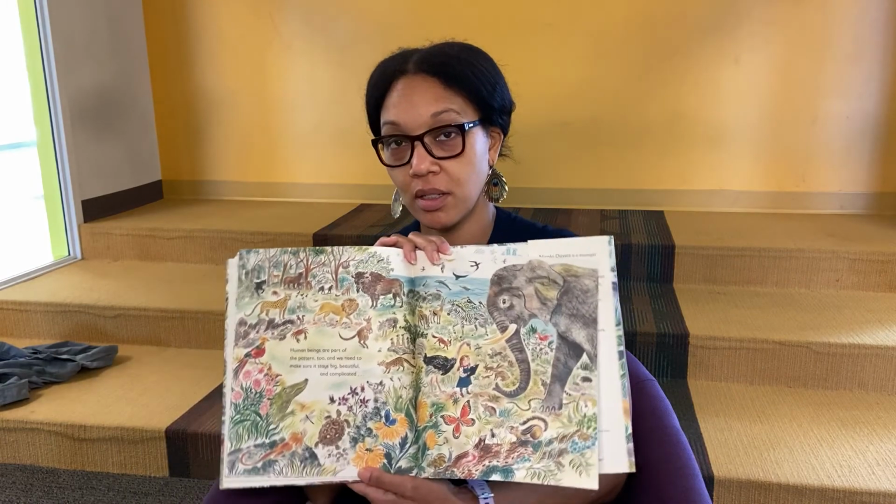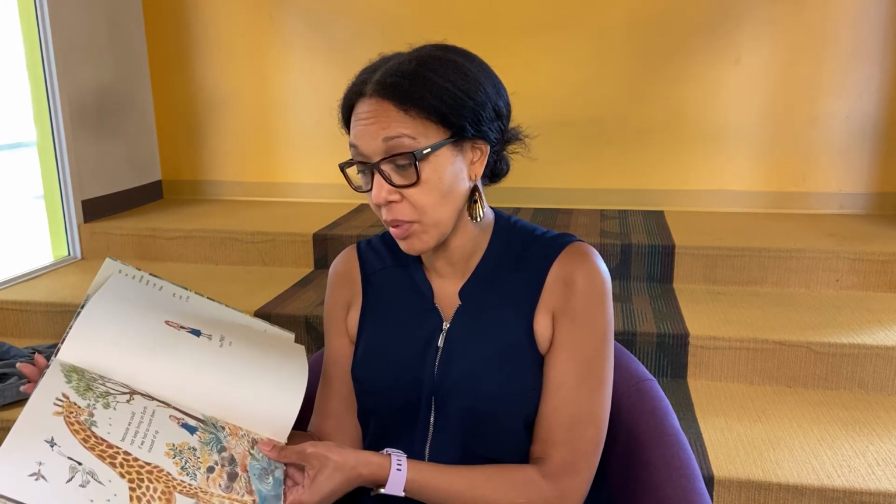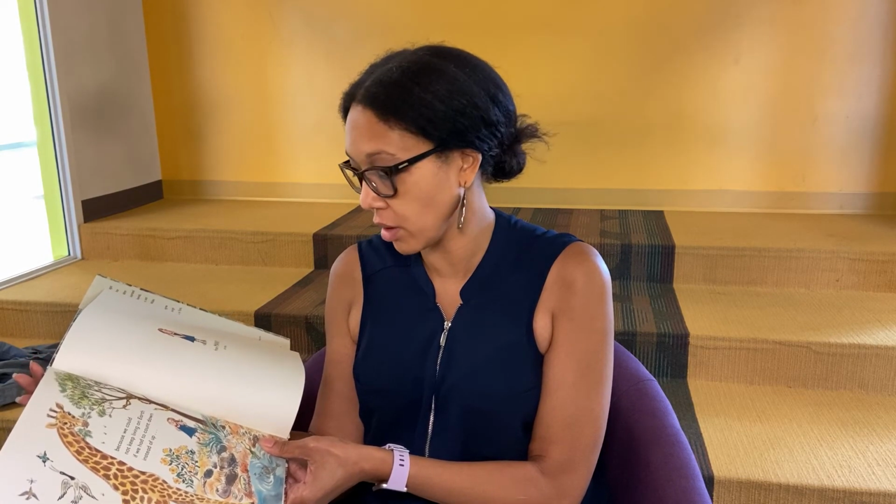Human beings are part of the pattern too, and we need to make sure it stays big, beautiful, and complicated. Because we could not keep living on Earth if we had to count down instead of up, from many to one.